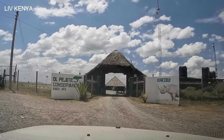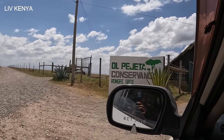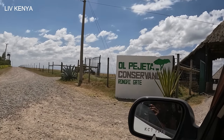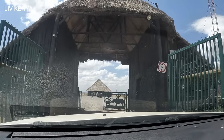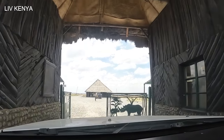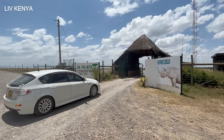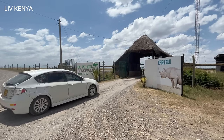So guys, we are finally here, Ol Pejeta Conservancy, Rongai Gate. Ol Pejeta is at the end of that rough road. There are some camping options. You can come with your own tents. They also provide some tents at a fee. There are also some tented camps, like the ones that have already been set up. They have self-catering facilities in there.